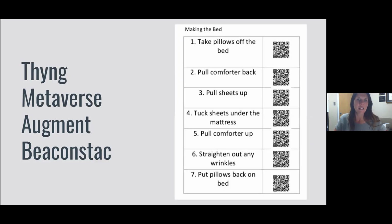If it is, this is the list of apps that I find to be most beneficial for developing any sort of AR instruction or activities. This Thyng, Metaverse, Augment, and Beaconstac. And I'm constantly looking for new ones. And I secretly hope deep down in my heart that HP Reveal is going to resurface, because that has been my go-to. That is my favorite one that I have ever used. And they said very unpromisingly, I don't even know if that's a word, that they would emerge again one day, but that was a year ago. So I'm not holding my breath.